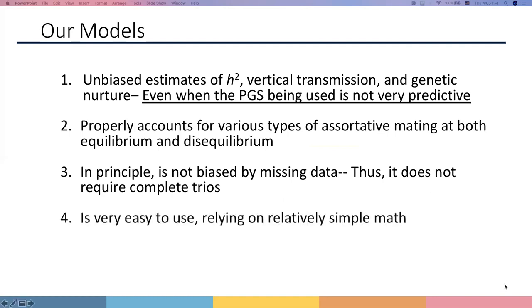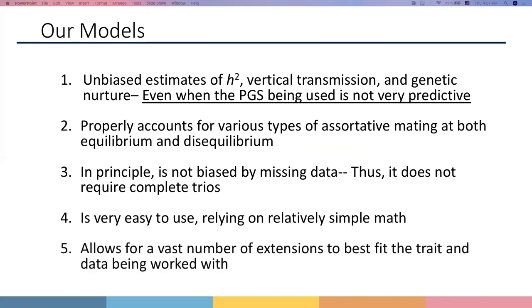Fourth, as will hopefully become clear over the course of this demonstration, these models are very easy to use, relying on relatively simple math. And fifth, which I hope will also become clear, they can allow for a vast number of extensions to best fit the trait and data being worked with.